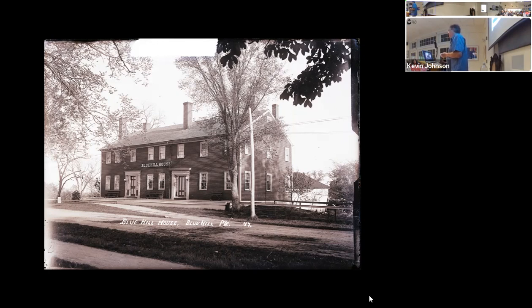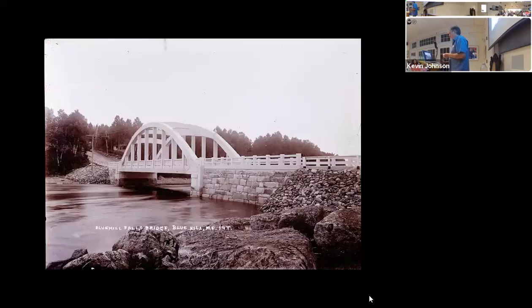The Blue Hill house still exists? It's Blue Hill Inn now. Wow. It looks like a dirt road there. Oh, wow. So it was probably brand new when this was photographed.